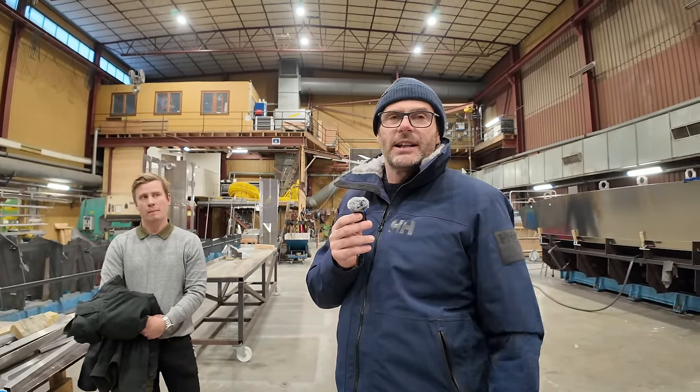Any idea how thick the glass is on the boat? I don't know, actually. How thick's the glass, Douglas? Thick enough. Six millimeters. Wow. Okay. So 6 millimeters of glass. It's gonna take some force, right?